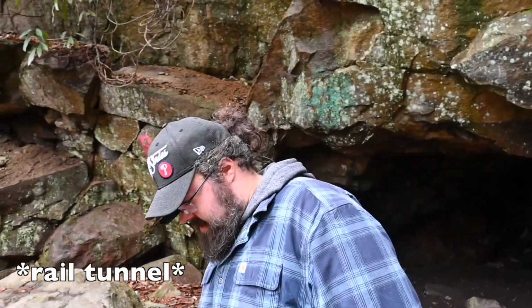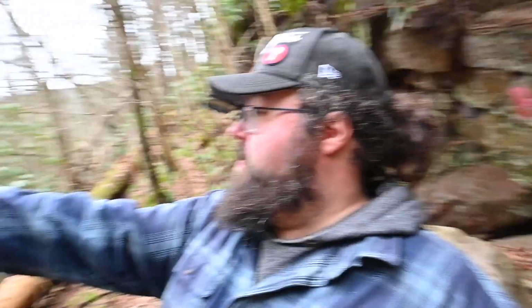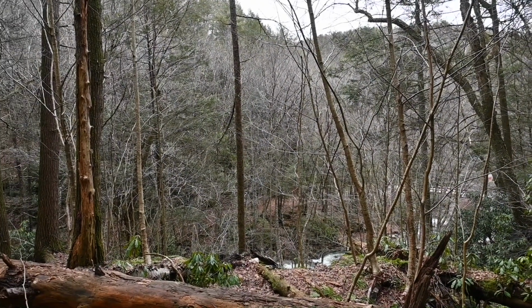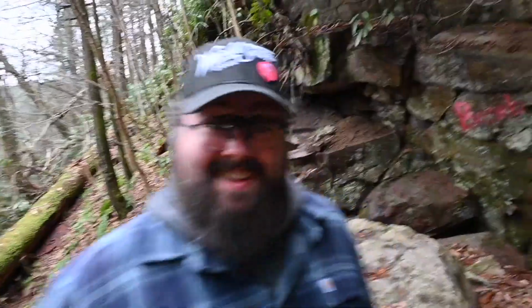Is it possible this is a second tunnel? Could be. It's hard to judge that, though, because you would think on the hillside there would first be some type of trestle, leftover trestle, pylons or whatever.